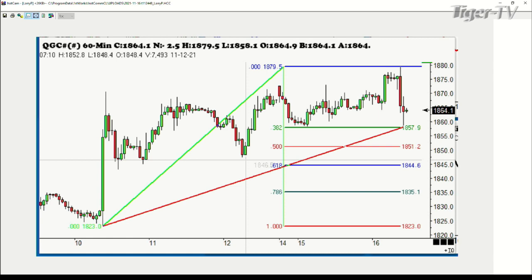Okay? So what we're going to be doing now is taking a look at what happens if gold goes below 1858. Because if it does that, and the fact that the rally that we've only had so far in the gold has only been a 382 rally right to the dollar, and it's already made $500 or $600 if we were trading today. So that's how you set this up.